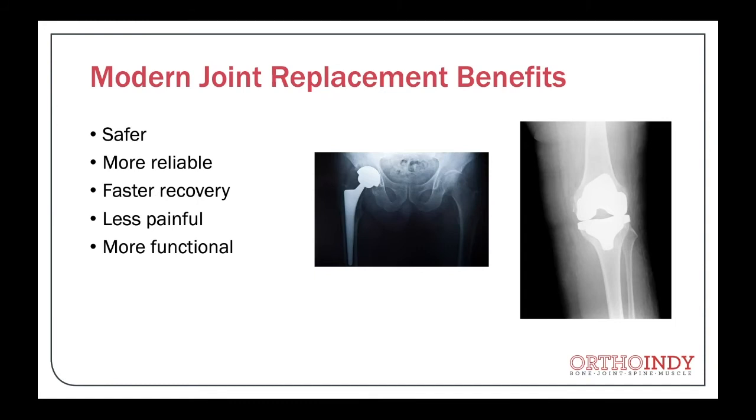Our team here at OrthoIndy, we have fabulous internal medicine docs who make sure your health status is as good as possible, so that we can avoid complications. It's a much more reliable surgery than it was 10, 15 years ago. Recovery is faster. I'm not going to sit here and tell you that it's easy or super quick, but it is certainly a lot better than it was 10, 15, 20 years ago. It's less painful than it used to be. Your functional outcomes are better than they used to be. So overall, it is a much better operation than it was a few years ago.